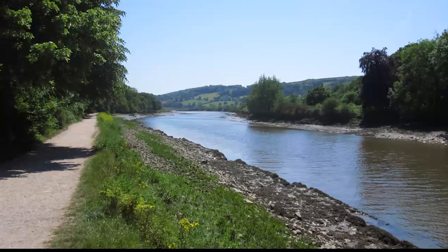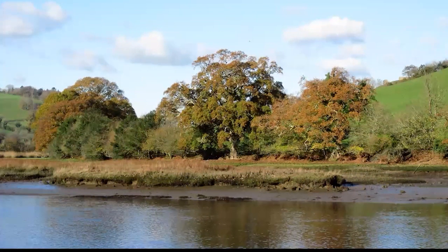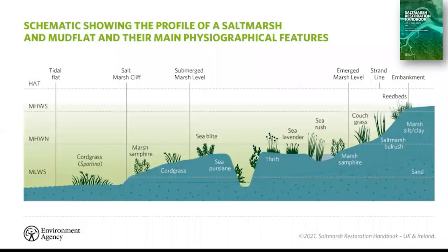On shallower bits of foreshore, on a different kind of sediment, we start to get the salt marsh, right at the very, very top of the foreshore. Indeed, it's an area of the foreshore that isn't covered by the tide every single day. If an area of foreshore is covered by the tide every tide, then it's dominated by the seaweeds. So you get the salt marshes above that. So you can see it here quite nicely. There is one salt marsh plant that will tolerate being flooded with every tide, but all of the rest of them, it's just a delicate balance.